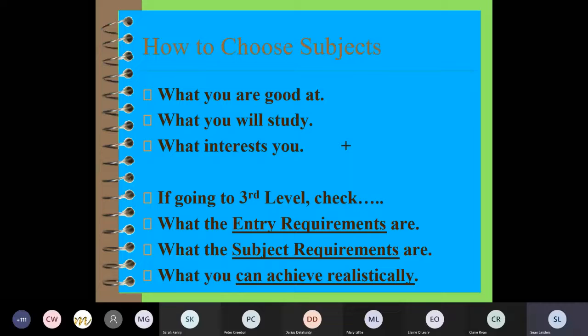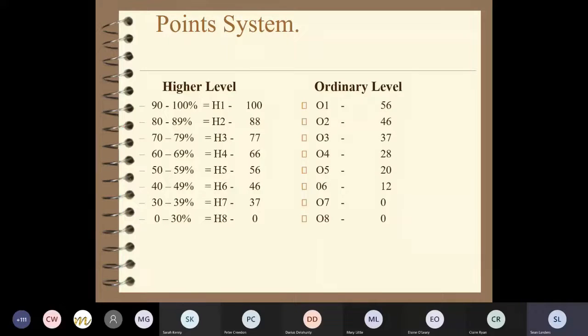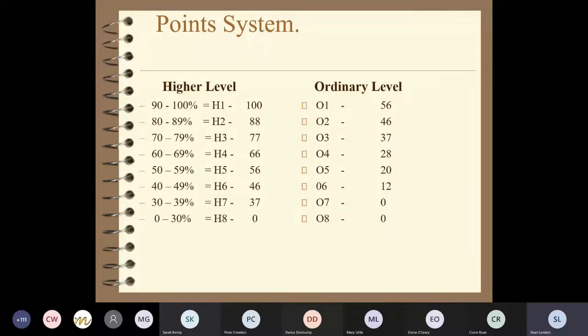So the points system is this, and this is an example. 90 to 100%, 80 to 89%, 70 to 79%. It's a little bit different to what parents might have experienced themselves. And the grades are now called H1, H2, H3, or at ordinary level O1, O2, O3. And beside them are the points that are allocated to each of those.